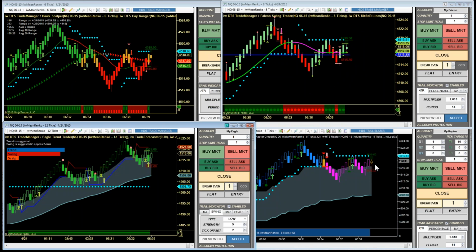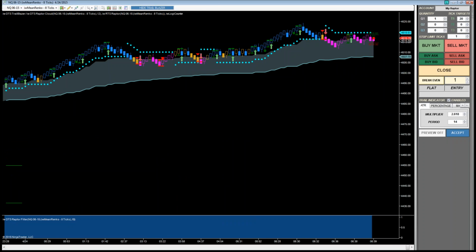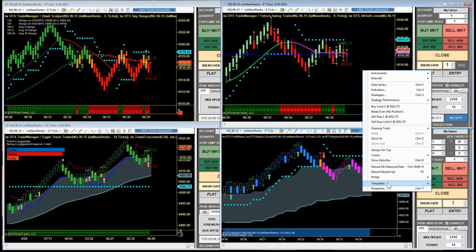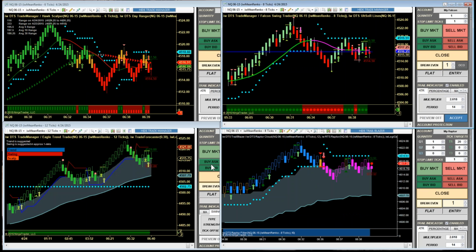Okay, and here comes the Raptor. I would have expected a double pullback here out of the Raptor. That's kind of characteristic of the Raptors that we make two moves into the hard edge. Although this one didn't get very deep either, did it? So we'll keep an eye on that. For some reason, my Falcon keeps changing my margin.